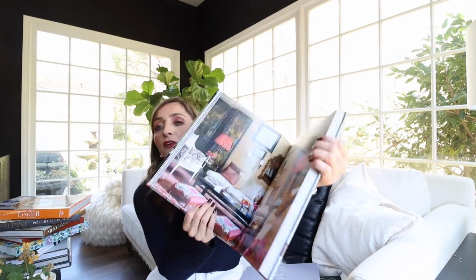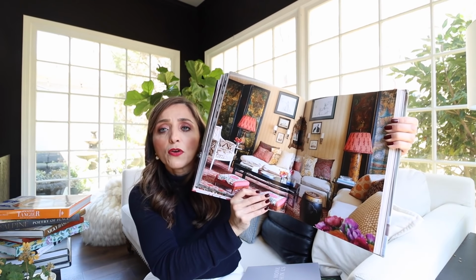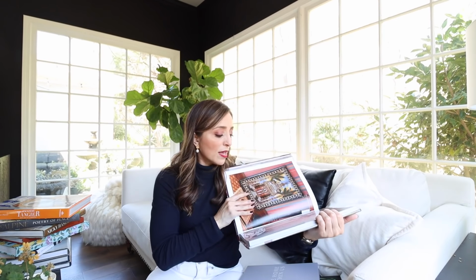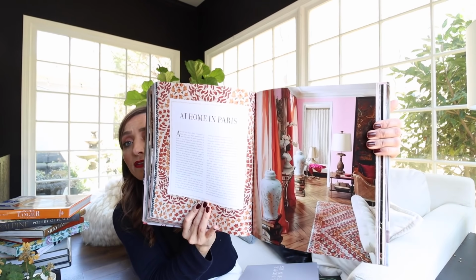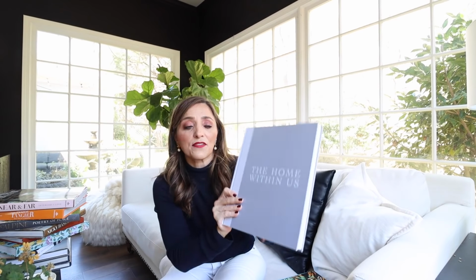I might not layer my room up with all those colors like that, but I can learn so much from the layers that they've added onto it. And I can take this and make these styles something that are my own. At home in Paris, how fun is that? Look at those floors. The next one is The Home Within Us, and you can see I've actually taken the cover off of it.